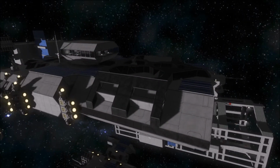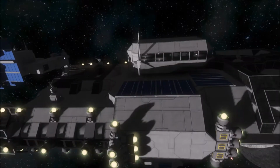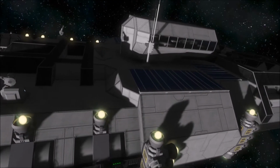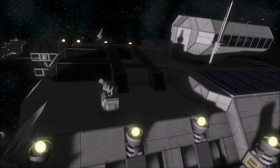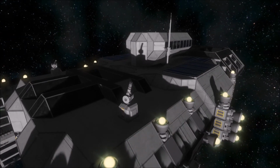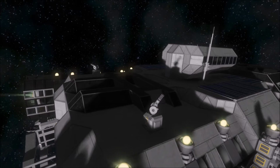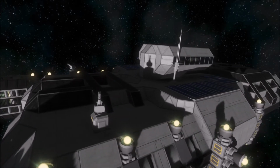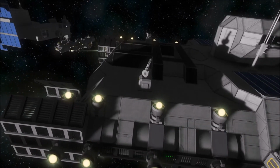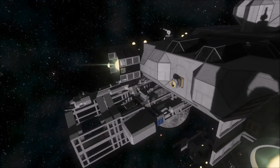But yeah, we've got ribbing on the outside of this carrier here. We have plenty of solar panels because once those jump drives actually do their job and get you to where you need to go, it's going to be a massive drain on all the power in the ship, and you want to keep at least some power going. And also, the shield generators, if this ship starts taking fire, are going to need to recharge, and they also suck up a lot of power.